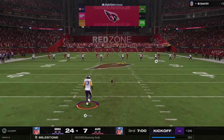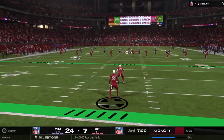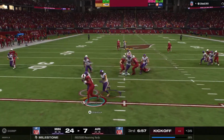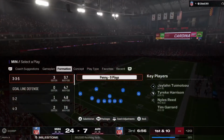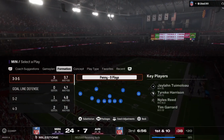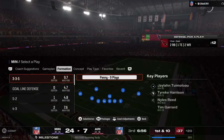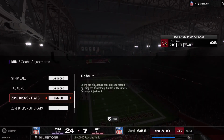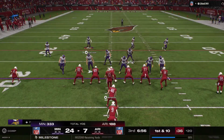The Vikings have it teed up, and play resumes with the kick. Returning it from the 4. Only manages to get this back to the 20 before he's taken down. Take over first and 10 at their own 20-yard line. They'll get this drive started.